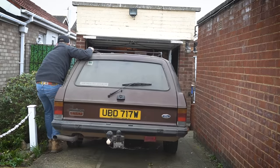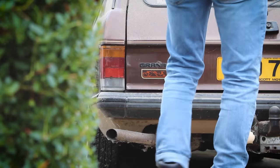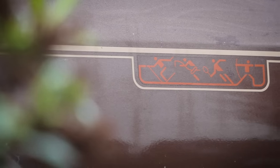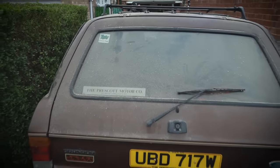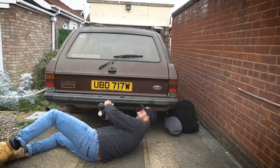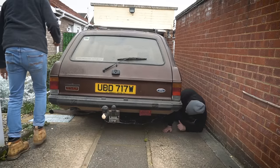Yes, my beauty. Oh, it's longer than I remember. Gosh, it looks good. I've got to get under it. It's been a while since I've been under a Granada. In fact, last time I was under a Granada, I was putting a new gearbox in mine on New Year's Day in the frost.